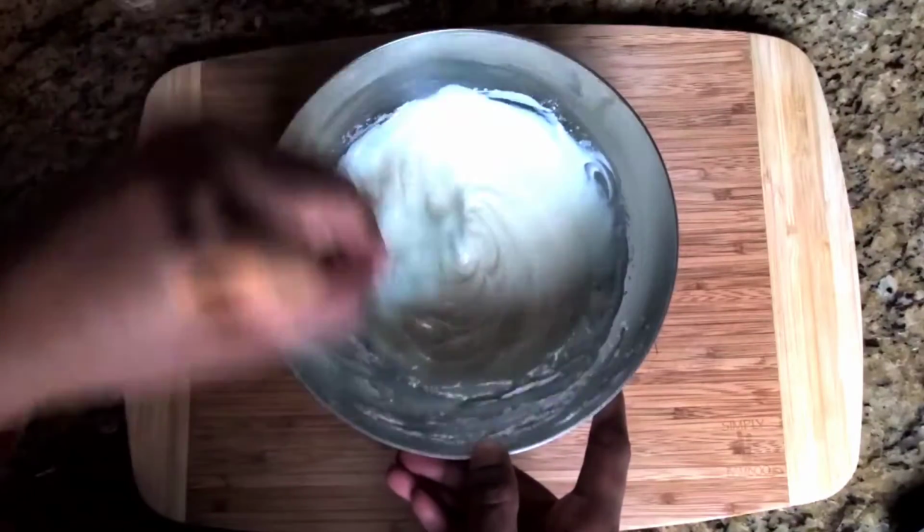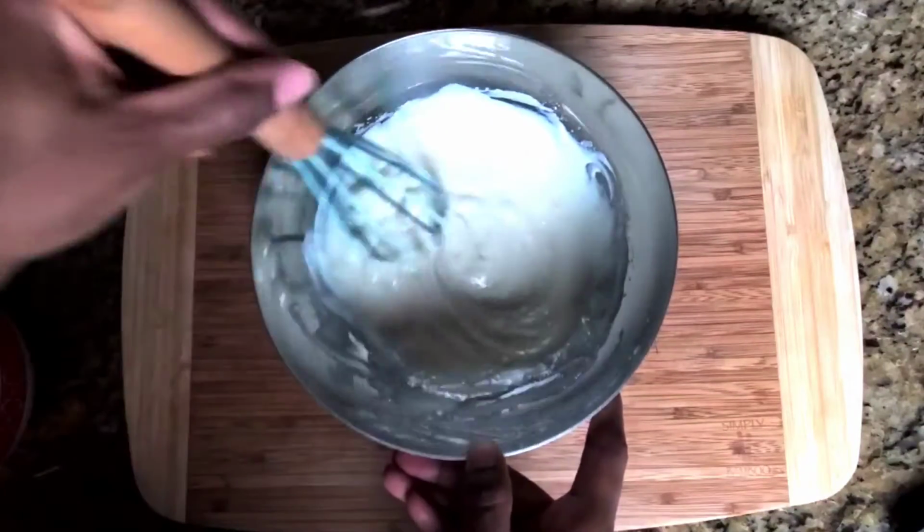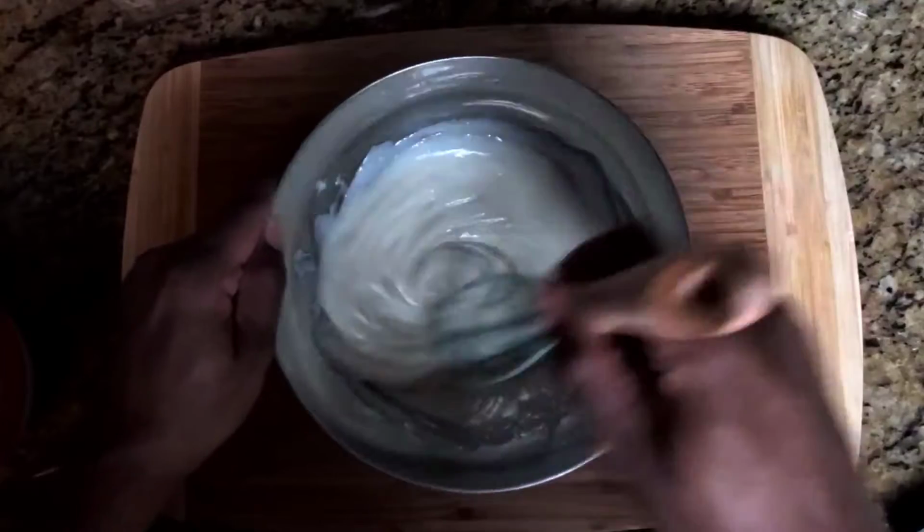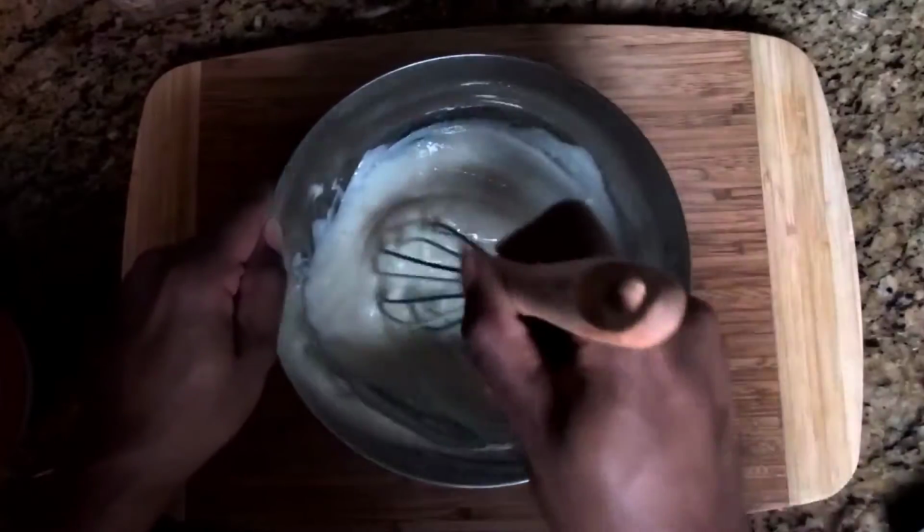Now keep in mind, you can use a plant-based protein. However, in my experience, it is thicker. So I would just cautiously add my protein to the mix.